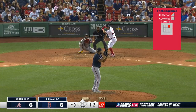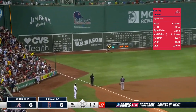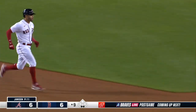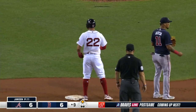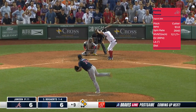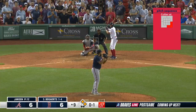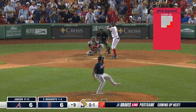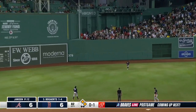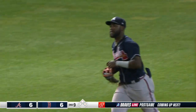Good location. Into the left field corner. Tommy Pham is on his way to second. Another Boston two-strike hit late in the game. Strike one. Him up straight away center. The decision worked to perfection, and we go to the 10th inning at Fenway.